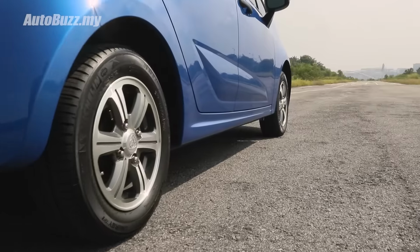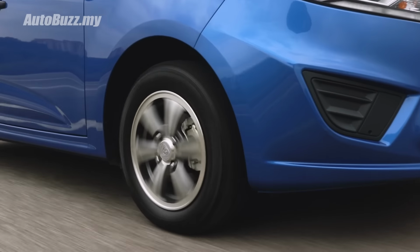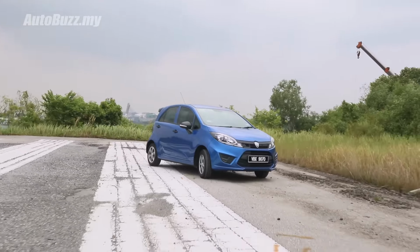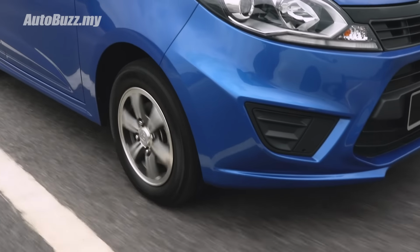If you have a car with a busy ride, I think the XM2 Plus is going to make a big difference. It's a tyre that's really meant for regular family sedans over everyday use. I would describe the XM2 Plus as pleasant and reassuring. Now, pleasant because the steering feels very composed. It requires not much effort to turn, and it has a very natural self-centering behavior. Not like some tyres that tend to snap the steering back to neutral every time after making a tight turn.